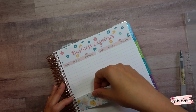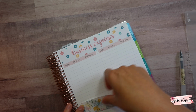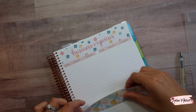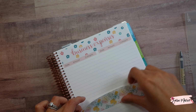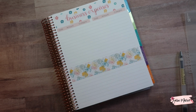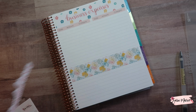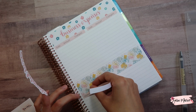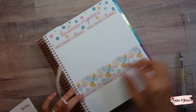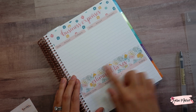Here's what I'm gonna do. I think this will be plenty of room for me. We'll see though. Okay, so I'm obviously using a lot of space by putting in washi, but you don't have to do that. I just like to do it because it makes it look cute. So I'm gonna put in this section here so I can track all of what I'm doing for taxes. And I'll set it up for you guys in just a second so you can get a better idea of how I'm gonna be doing it.